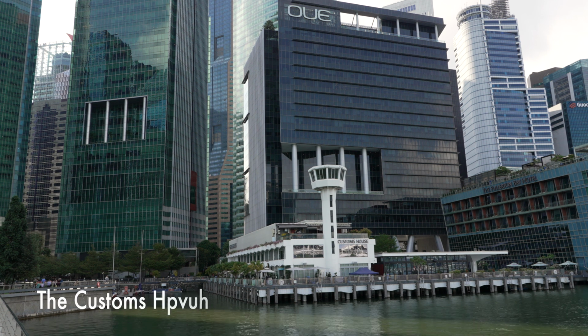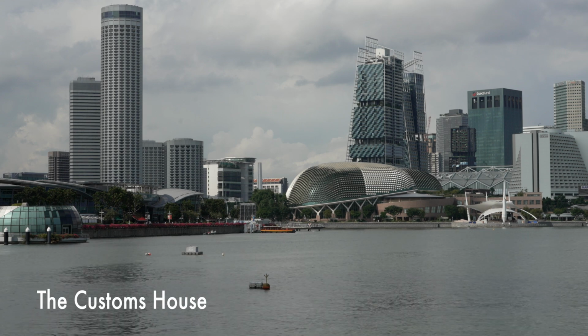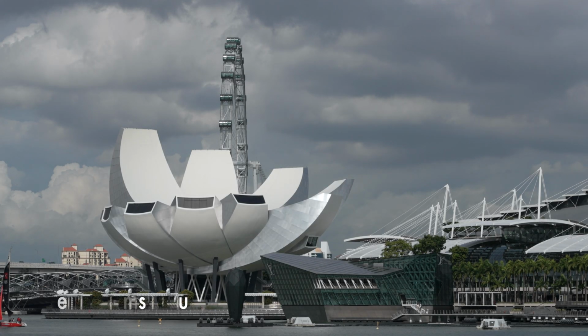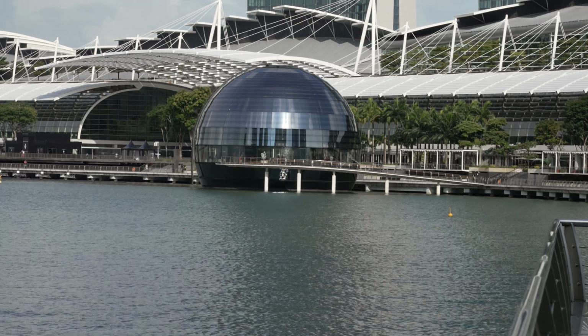Customs House was built in the 1960s and it kept a watchful eye on the harbour and the comings and goings and making sure that all appropriate tax was paid. These days it's now home of many restaurants.